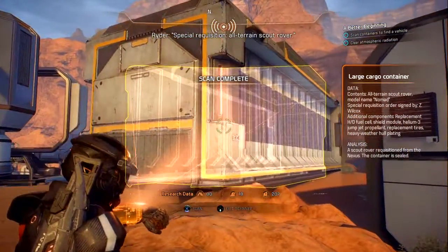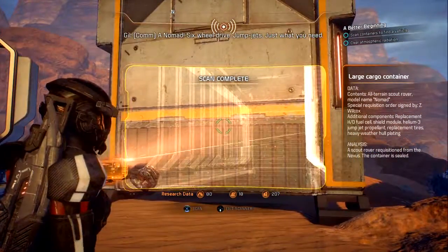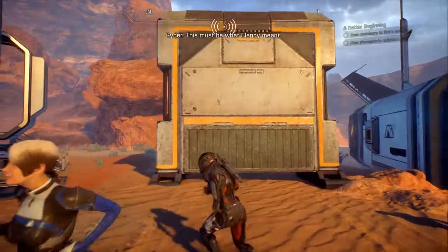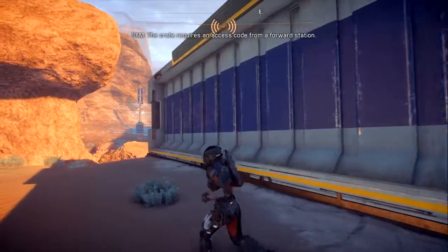Special requisition. All-terrain scout rover. A Nomad. 6-wheel drive, jump jets, just what you need. So shiny. This must be what Clancy meant. The crate requires an access code from a forward station.